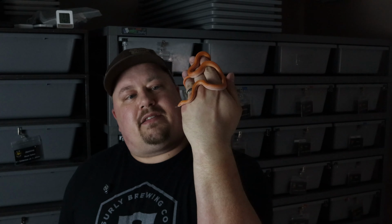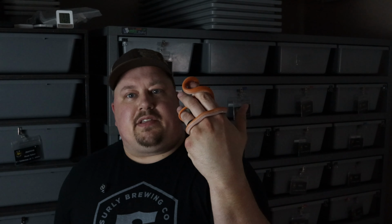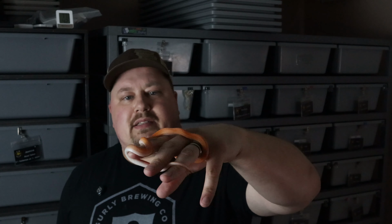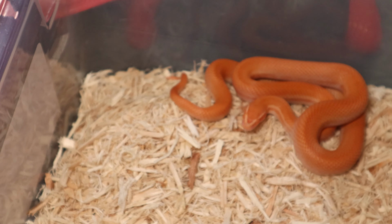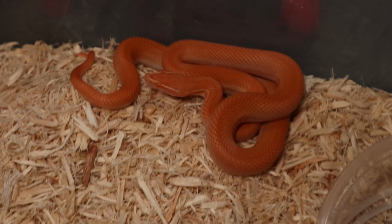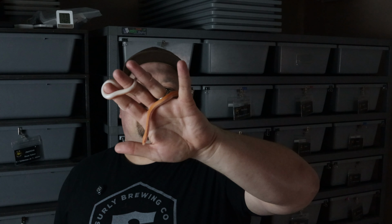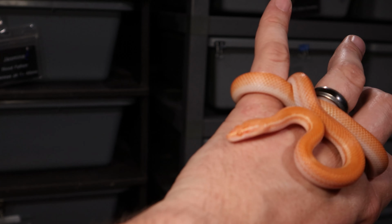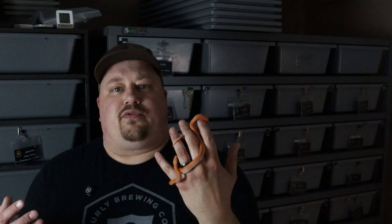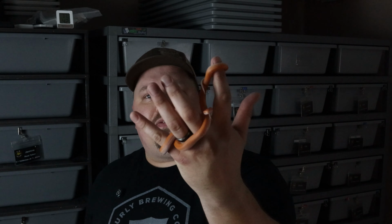This snake is a female. She looks like she's probably about 8 months, a year old. She's got some all right size on her already, but she is just such a bright orange, almost like a dreamsicle popsicle when you look at the white on her sides and belly versus the orange. And then one of the coolest things is her eyes and her pupils are a very bright, almost dreamsicle orange as well. It's just a beautiful house snake.